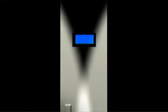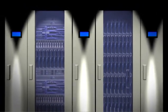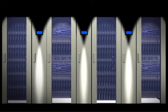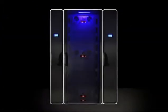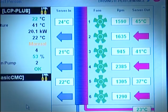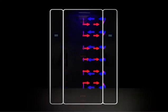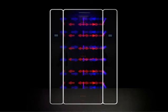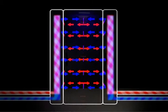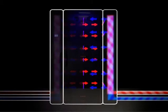Ensuring system resilience is critical to any 24-hour, 365-day-a-year data center. LCP Plus has the functionality to give you a scalable resilience, depending on your needs. N+1 configuration is very simple to implement. And in the unlikely event of an LCP failure, the secondary LCP is always available. To increase the robustness of the system even further, each LCP can be fed from a separate water supply, so even if the chiller fails, there's a backup supply.